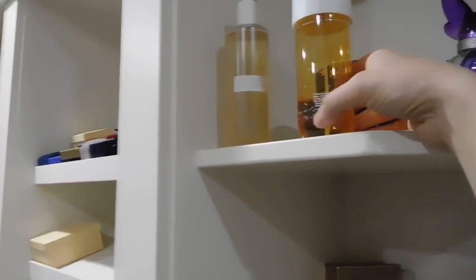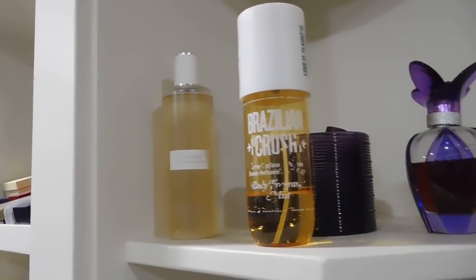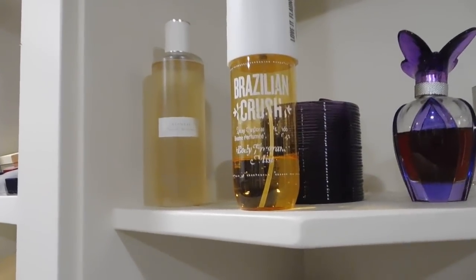I also love this. This is the Sol de Janeiro Brazilian Crush Body Mist. Obviously, I'm deeply in love with this because it's one of the best fragrances ever. I do have a body spray of the Cashmere Vanilla Jasmine as well. So typically when I wear the perfume, I will also layer the body spray on. Sorry about my hands, they're super dry.